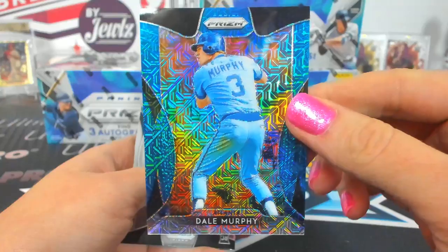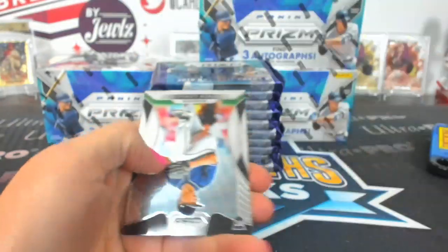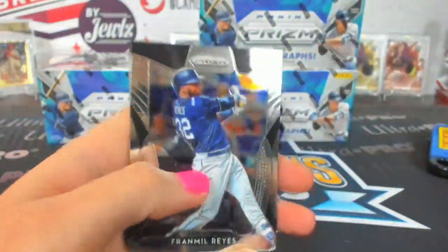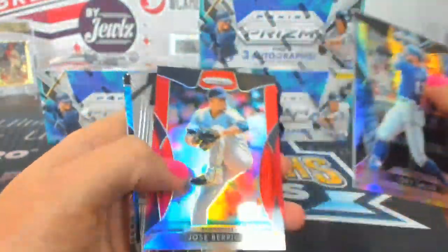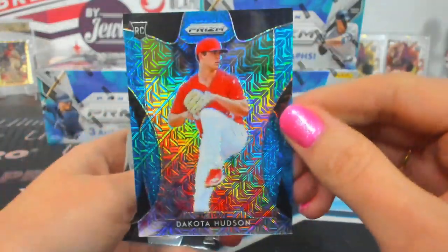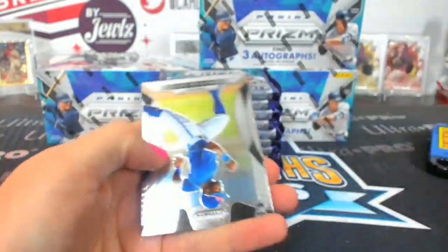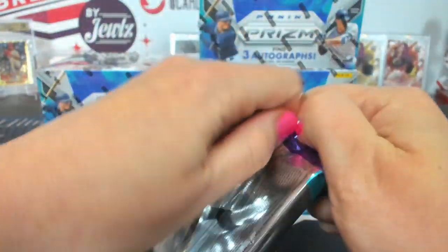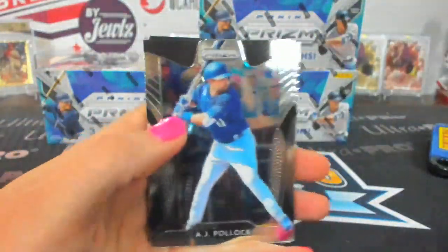Neon, or just Blue Mojo, Dale Murphy to $3.99. I wish there was a WWE version of this, so Sam would have to put together his Neon Rainbow Carmella Donuts thing. He'd have Omni do it. Yeah, that's true. Red Mojo, Dennis Santana to $2.99. Dakota Hudson, Blue Mojo to $3.99. Night, Mississippi. Night, Mississippi. Sweet dreams of neon donuts.